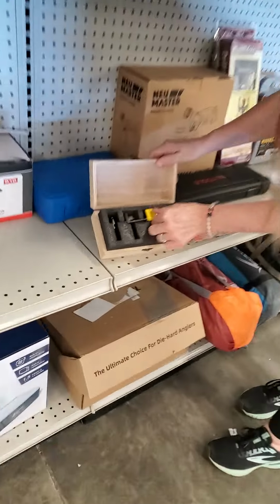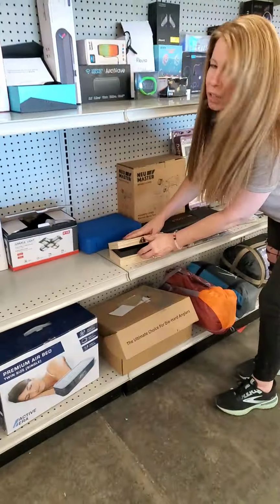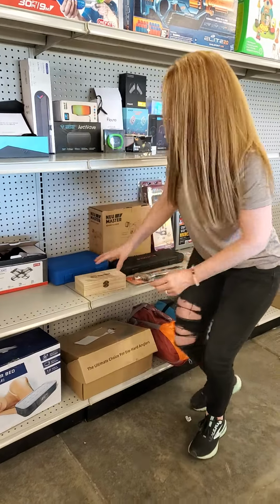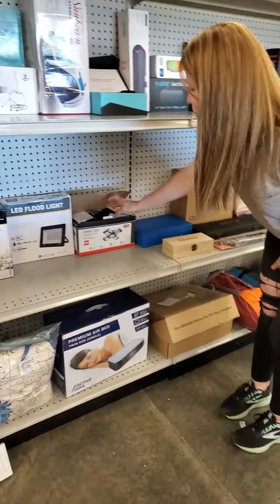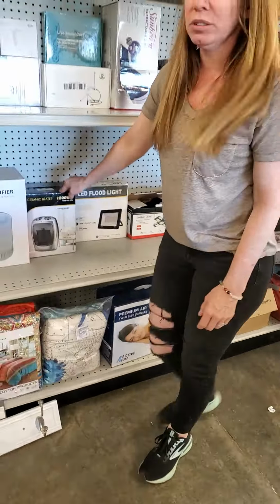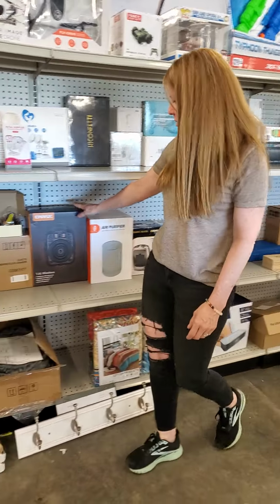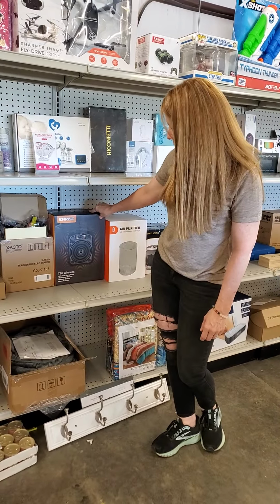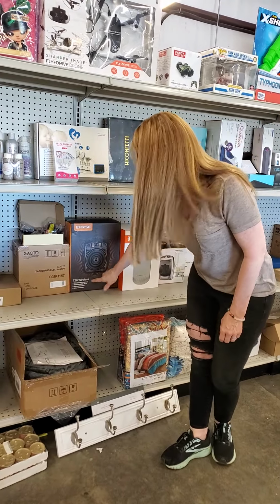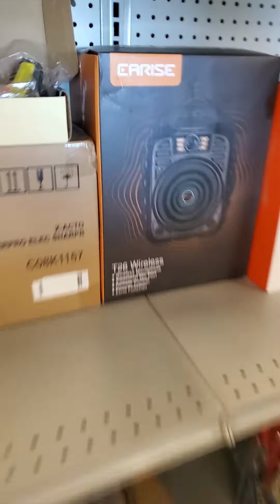And this is pretty cool. Bunch of different router bits. And I'm waiting for it. And then we have your garage lights that are the super bright lights. A floodlight. Heater. It's that time of year for your little heaters. Purifier. This is really cool. Speaker. It says wireless microphone. Make sure you get in there.